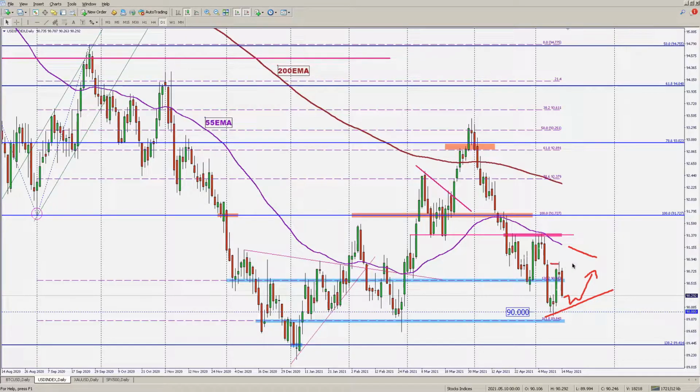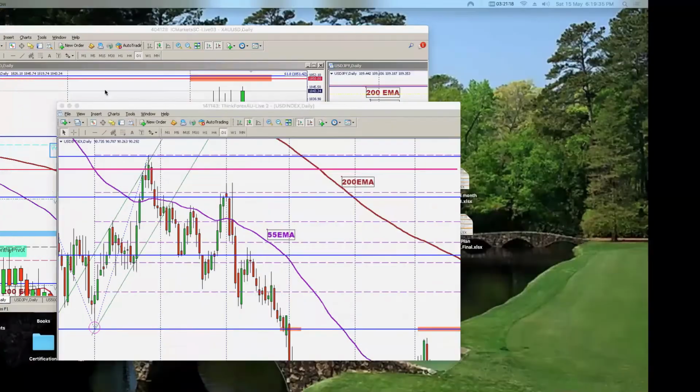So it could be a critical week next week for the US dollar as it hits towards the 4th week of May. So it has a couple of weeks to try to recover. And this area is going to be a critical area of support here between the 90 and the 89.84, where the 162 fib is. So for now, it's trying to stay afloat.